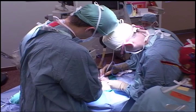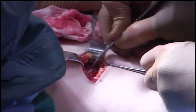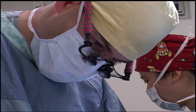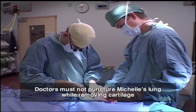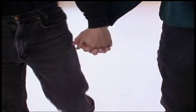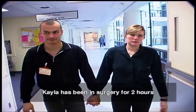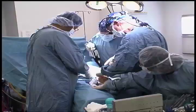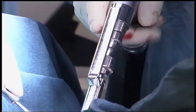So now we're just dissecting underneath the lining of the cartilage. And of course, right under this cartilage is the lung space. We need to be careful that we don't cause any problems there. Lots of torque.